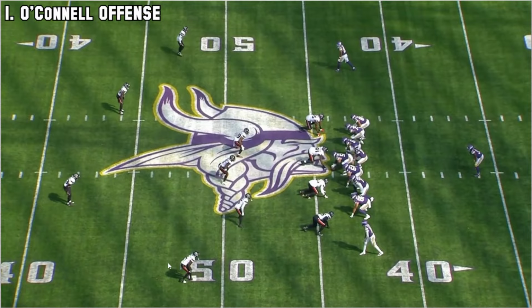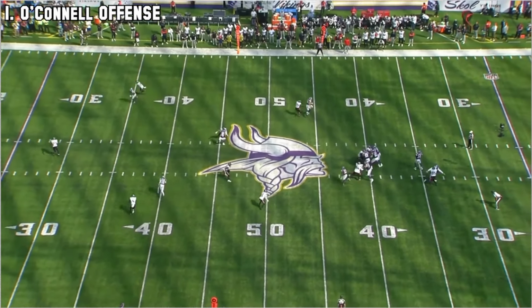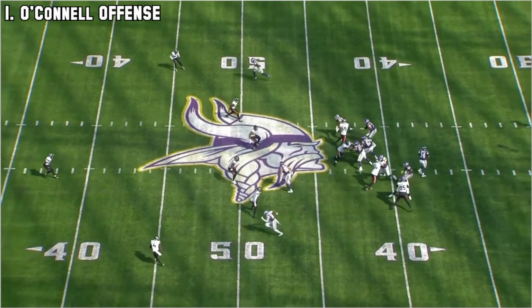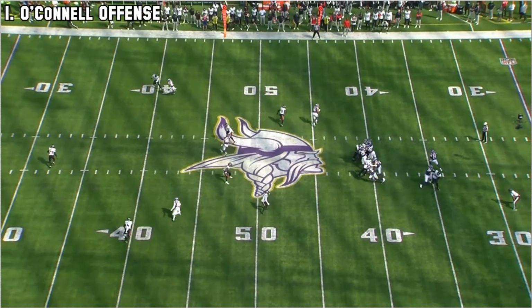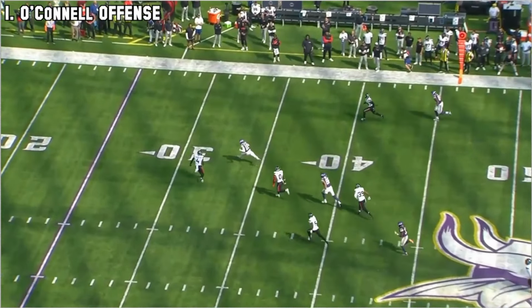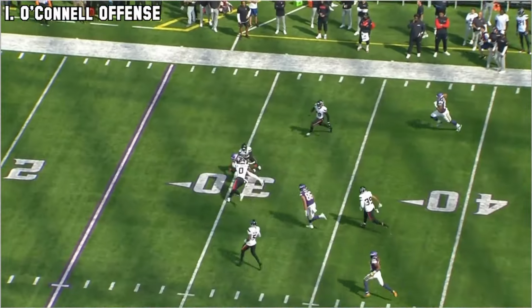All right, and we're going to see this here on this condensed set. You've got to play outside leverage here as a corner, all right? But then, he's going to set you up, right? He's selling that vertical route, and then all of a sudden puts a foot in the dirt, and he's crossing, and in a cover three, right? He's setting up that leverage, and four's got to travel with him, and he's not able to do that. So just a deep crosser there.